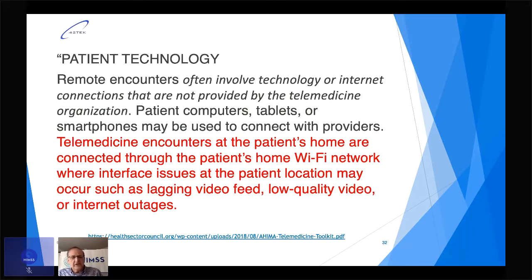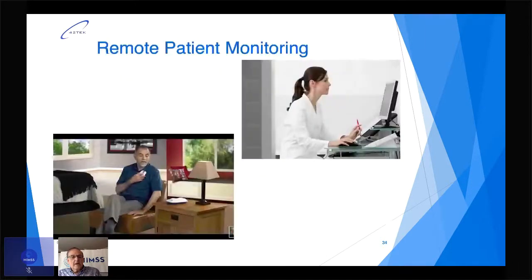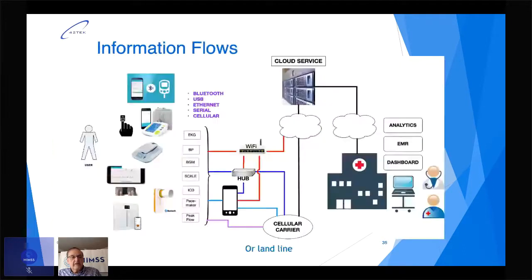There can be interface issues if you're on the home Wi-Fi, quality issues. There may not be the same security features in a home Wi-Fi as opposed to a hospital network. And they acknowledge that some patients may not have as easy a time understanding how to operate the devices. So let's think about this process and go a little deeper into this model.